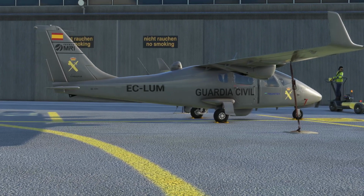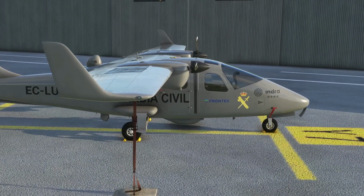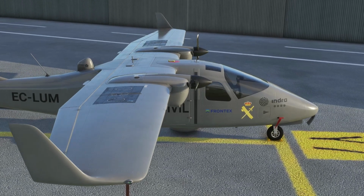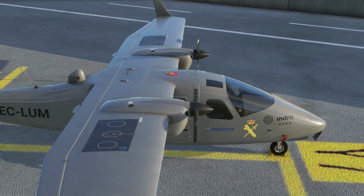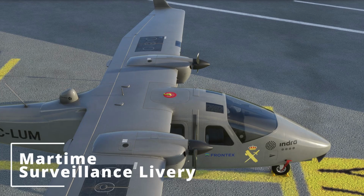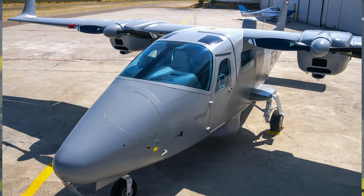A beautiful model, isn't it? Feels like it just came out of the factory line with that fresh painted livery. The overall picture of the model looks rather impressive at the first look. The livery chosen here is a special mission platform version. Now this is based on a maritime surveillance version of the Tecnam. It definitely has some background.